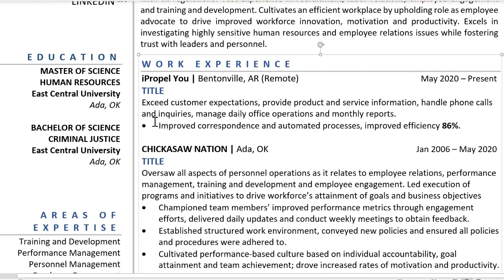What I would say is, I think that this bullet needs a little bit more detail. So I'll probably link to another one of my videos about STAR stories, and you want to create a resume the same way that you do when you're preparing for interviews and you create a STAR story. STAR stands for situation, task, action, and result. So every single bullet that you put on your resume, they don't have to be super long, but they should address all of those things.